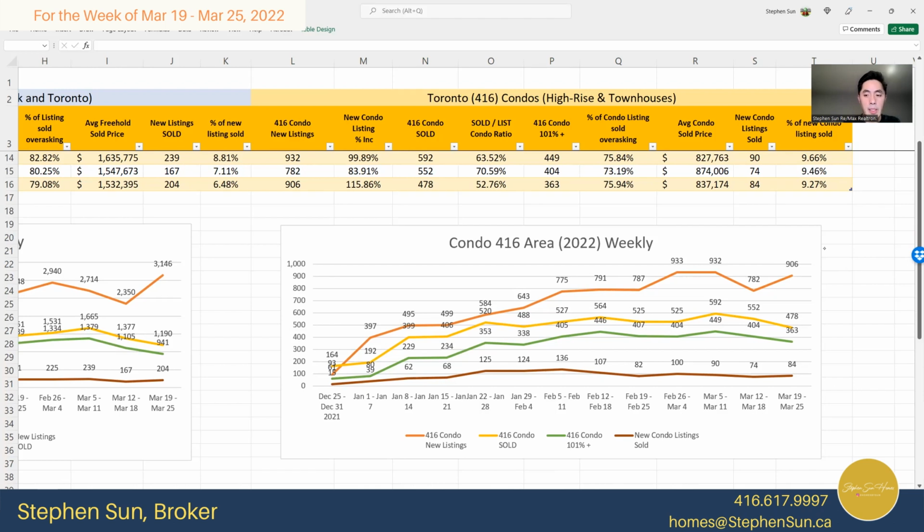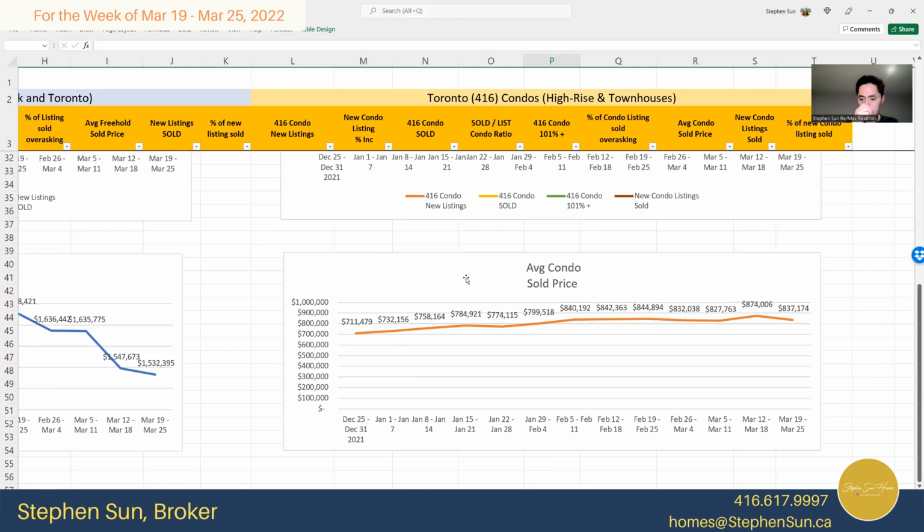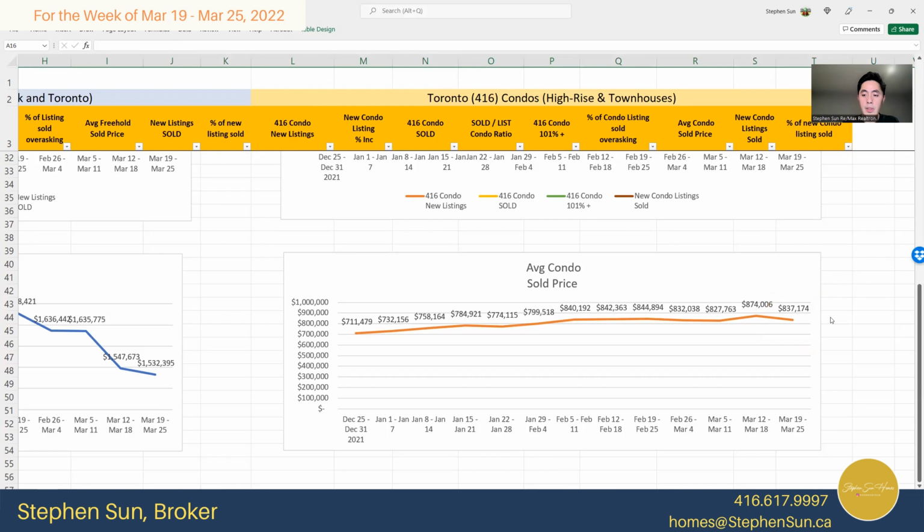In terms of the average price, let me scroll up here. There we go. The average price for condos hasn't really changed much. It's been quite stable, went down just a tiny bit. I wouldn't even call that much of a drop. It's just due to the lower number of transactions that we're seeing this. Let me just erase this. There we go. So that's the state of the condo market.